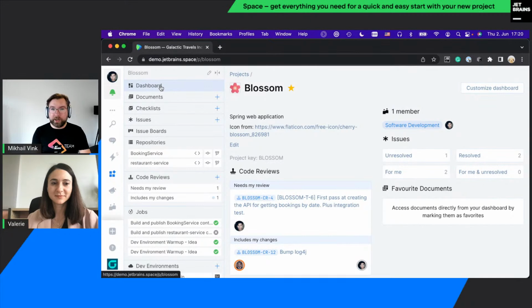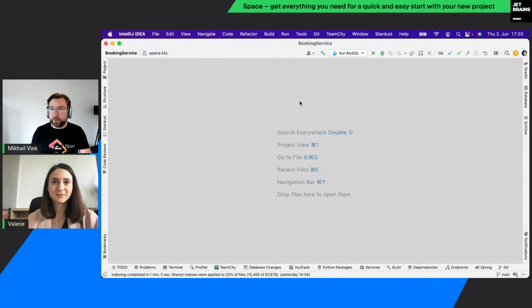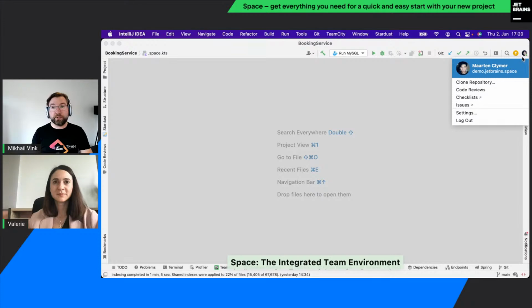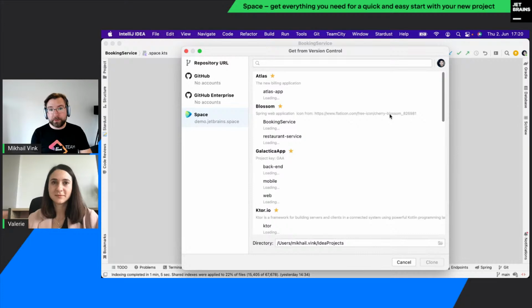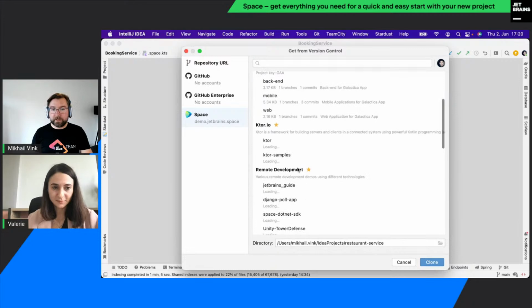So what we have is IntelliJ IDEA in our case. And there is, of course, the Space plugin, which has been bundled for a couple of versions already. We connect to our JetBrains Space instance, and there are a few things we can do. First of all, we have this knowledge of the Git repositories, because I've shown you all this information about the projects, and you can get the information about them here.